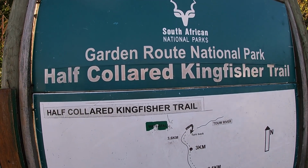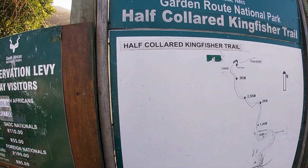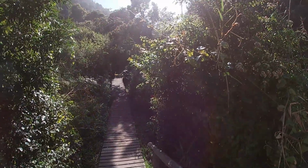Welcome to the Half-collared Kingfisher trail at Wilderness. They certainly give you the information that you need here. Let me just quickly check. And so off we go.